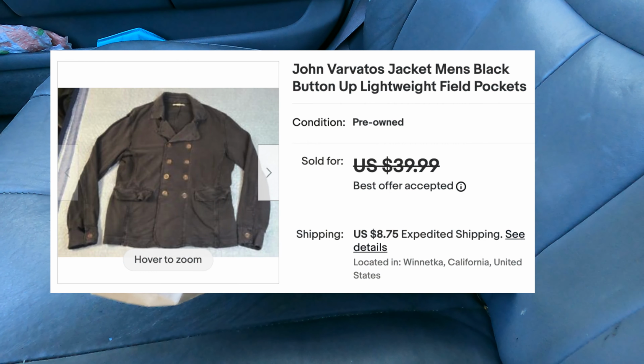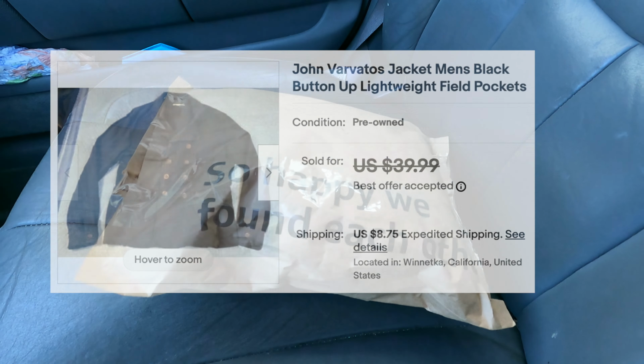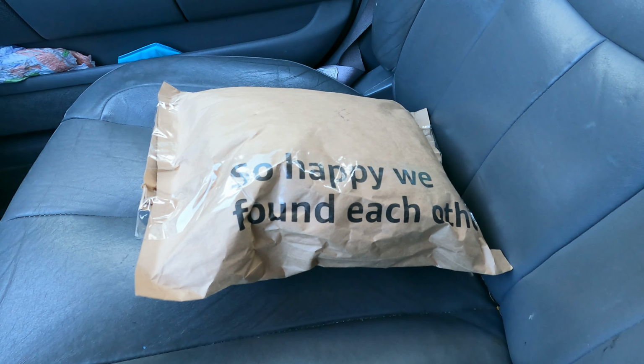Okay, so I just finished bagging everything, putting it away. This is the one item that sold today. It's a John Barbados jacket. I just packed it up in an old Amazon package. No need to use new stuff for that, and this works out great. It's going close by anyway, staying in California. And let's get our day going.